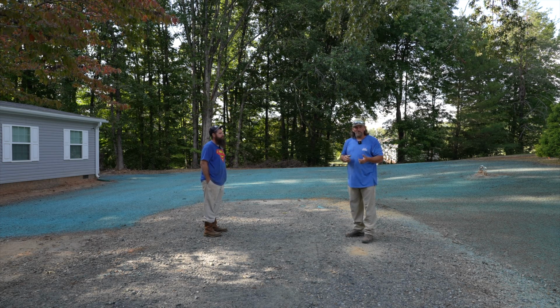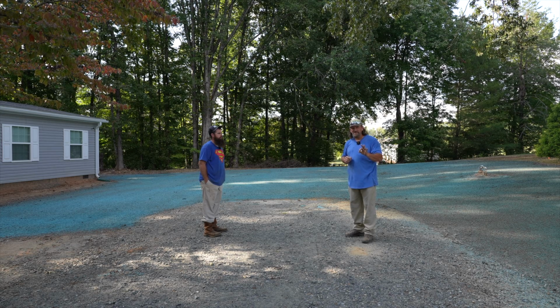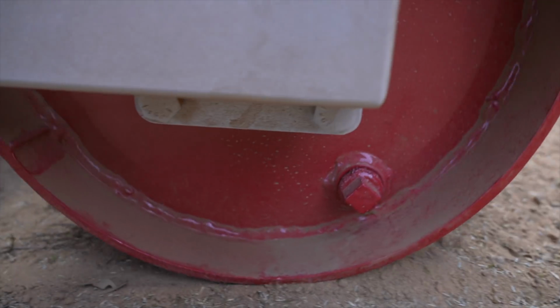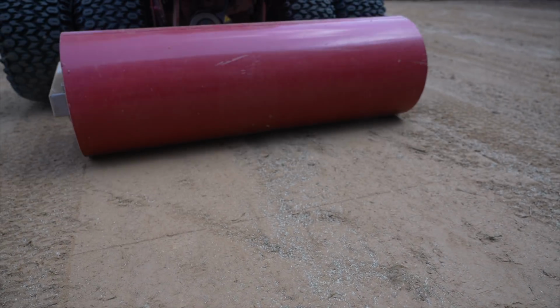So I used a roller, and here's your disclaimer on the roller. This is not a Ventrac product. I want to make sure that's clear. Ventrac does not manufacture this roller. Some other company does. I can't remember the name of the company, but I found it online. Actually, one of my buddies found it online, sent me a link, and I called him up and bought it. I figured I could use that roller in the future.